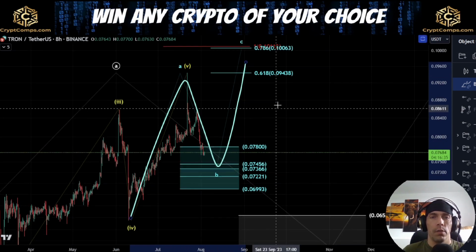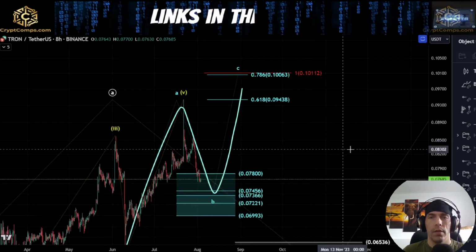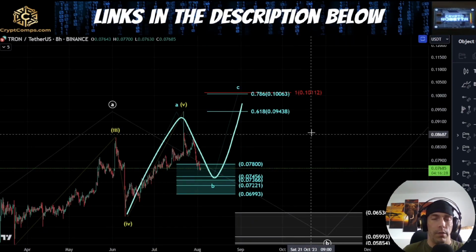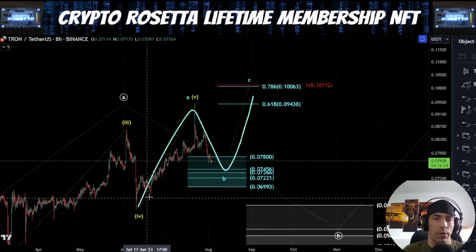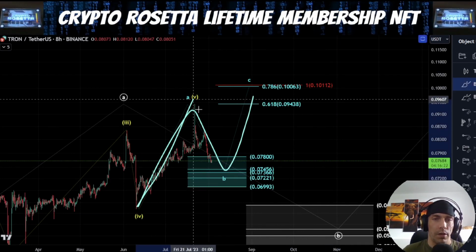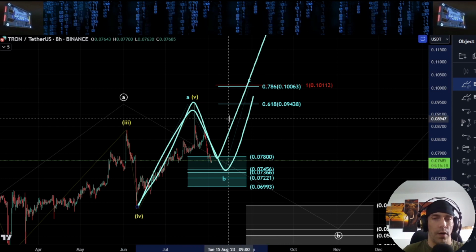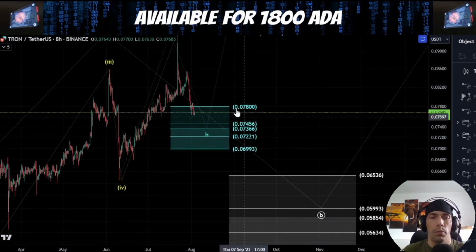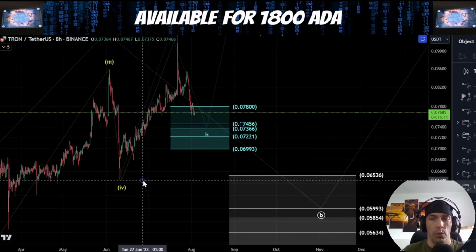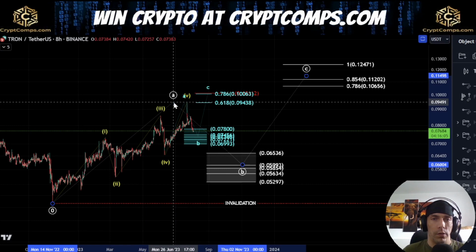Now, the key thing within this count is invalidation comes by crossing this red line here, which is sitting at this 10 cents 11. Now, if we do see price push up past this point, then this would mean that we have something else going on here, and we potentially have some extension where we could see price actually looking to just progress up in a bigger 5 wave move. If, however, we fail to see this support zone hold and we cross this wave 4 sitting at this 6449, what we could then have is, like I said, potentially this A wave is completed here.